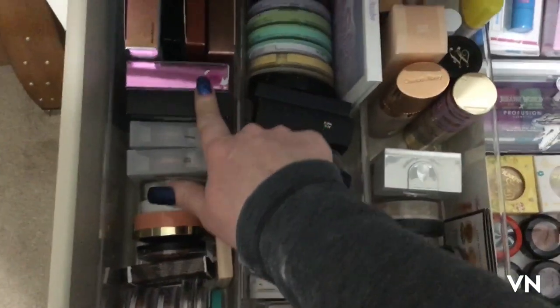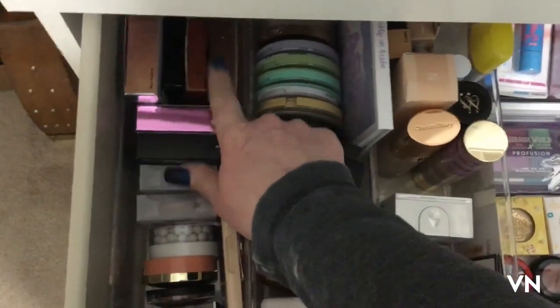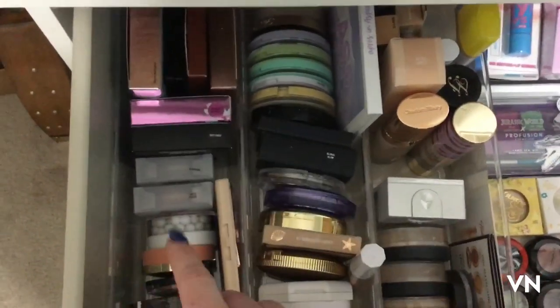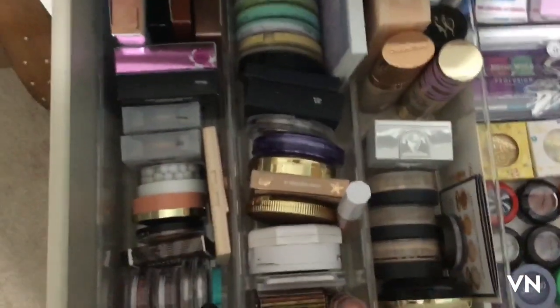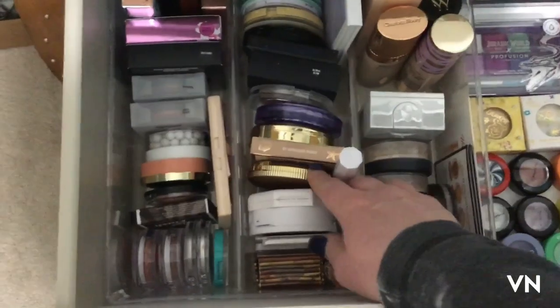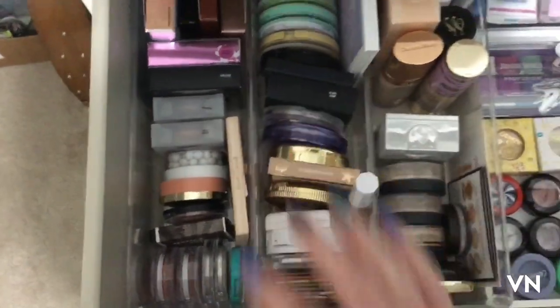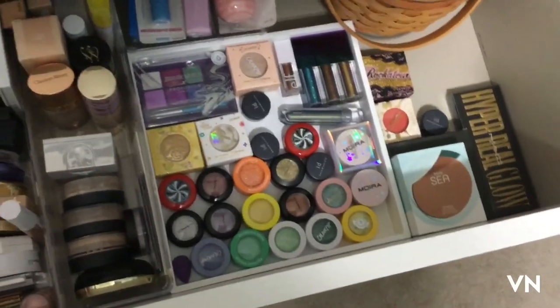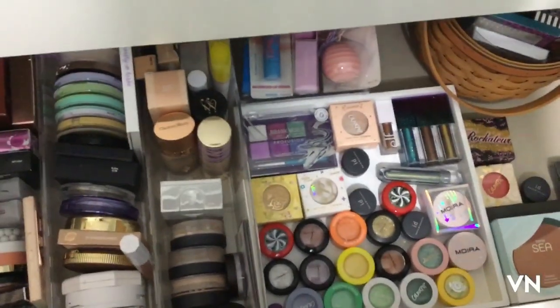And then I have my MAC ones. And then some other bronzers back here. I really like this It bronzer, but I can't do it in the winter. I'm too pale. But yeah, this is pretty much it. And then in the other room is the stuff that I'm actively using. So let's pop over there.